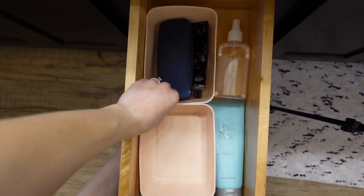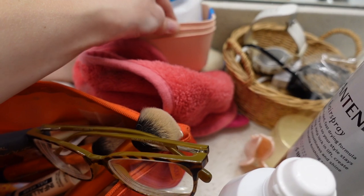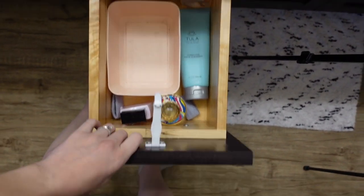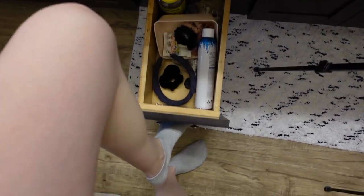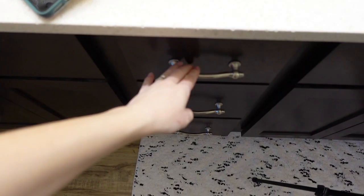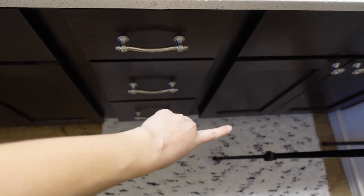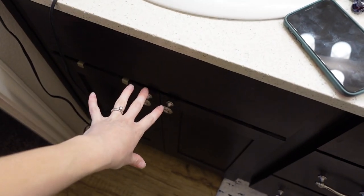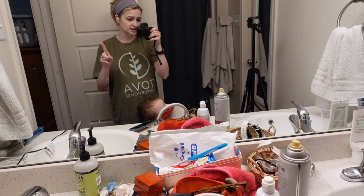I have a couple of organizers in here already, but I bought these the other day, and I'm going to try to put some in here and maybe put one of these in the bottom drawer down here, because this is also a mess. This is my husband's drawer and my husband's stuff, so I'm not going to be going through this, but I might be going through the stuff under this cabinet. We will see. It's definitely a huge mess in here.